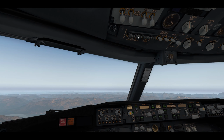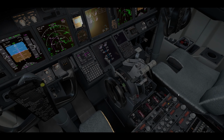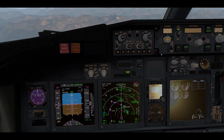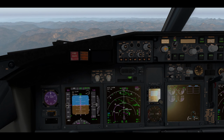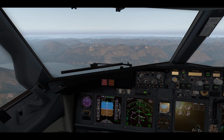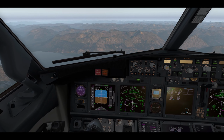Okay, so probably would be a good idea to go lights on when we turn up. Sure, why not? Spoilers armed. Right. Whoops, there we go. Speed brake armed. We're looking a-okay on speed, good on altitude, and following that path quite nicely. Look at that, that's so nice.